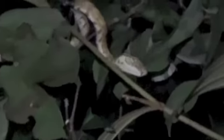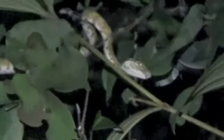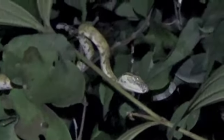It's possibly hunting birds or other species of small animals. The tree boa is non-venomous. It's different than a boa constrictor. They're closely related. They're called colubrids, which are the non-venomous snakes. And these ones have an excellent green coloring for camouflage. They almost look prehistoric.